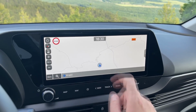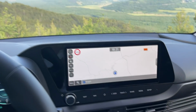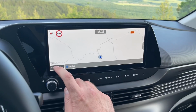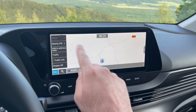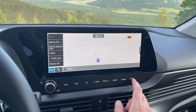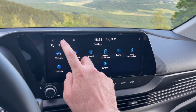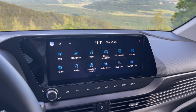And we are now in beautiful Istria. As you can see, we have beautiful views around us, so stay tuned for the point of view drive that is coming. You can adjust various things, speaking about the navigation in here, but let's go back to the setup and the home menu actually. So let's go to navigation.